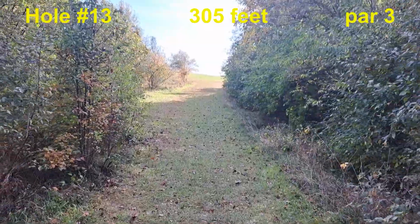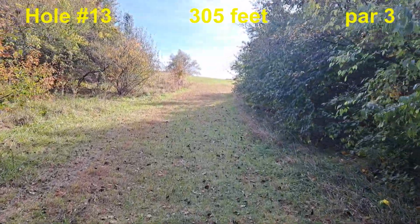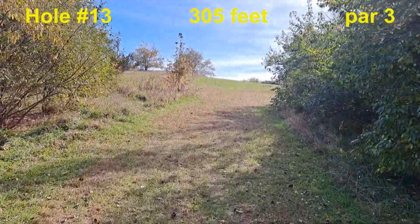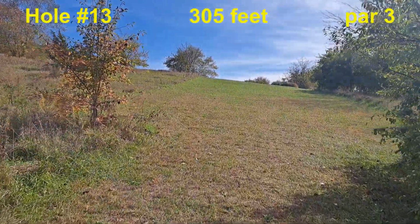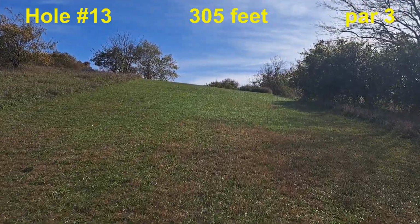The 13th hole plays back uphill. It's similar in spirit to the 11th hole, but it's longer. It is a slight dogleg right, so you're probably going to want to use a slight left to right disc flight in order to get close to the basket in one throw. But there is dense woods off to the right, so you have to be careful not to overcut your disc.